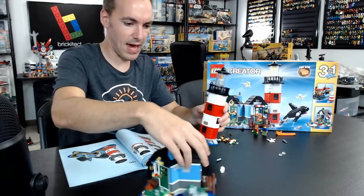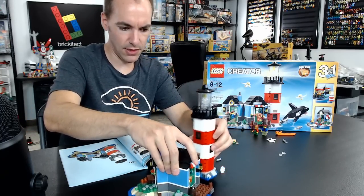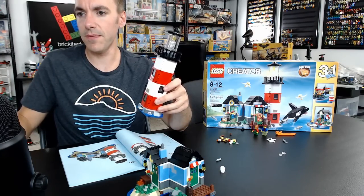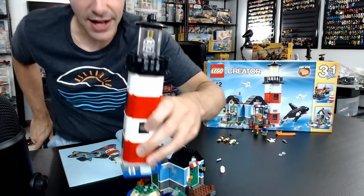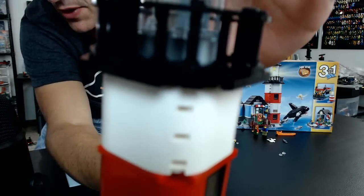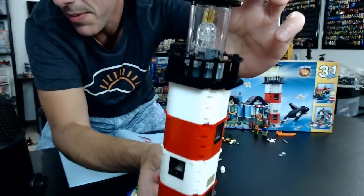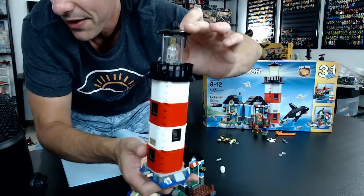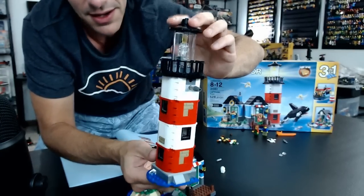Let's see. So this goes in the back, and this goes on this side over here. Oh, before I put that on, I'm going to show you the lighthouse. Let's not get ahead of ourselves here, guys. Come on now. I'm probably wasting my time here, but let's see if we can get a focus. Coming back, coming back. Nope, nope. All right, we'll just stay back here. Here's the lighthouse. You get the idea.